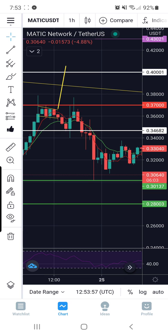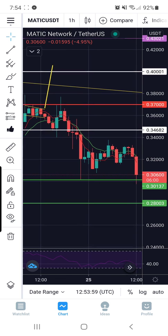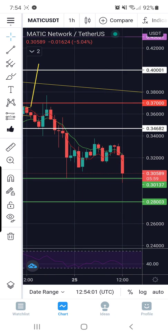That did push us down enough to get our drop all the way down to, where did I say we would go, guys? In my previous Matic video, I said we would drop to 30 cents, guys, which we wicked down perfectly to on this hourly candle here. Keep in mind, this is the hourly chart, so each one of these candles represents 1 hour, guys. So this wicked down, perfect touch on 30 cents there. Perfect touch on my trend line there. That was my bearish target, guys, anywhere between 28 and 30 cents.